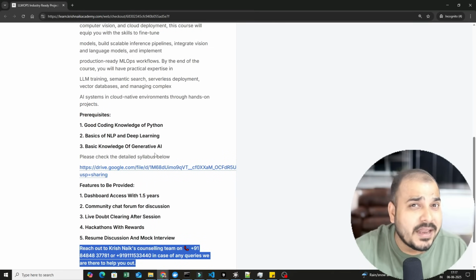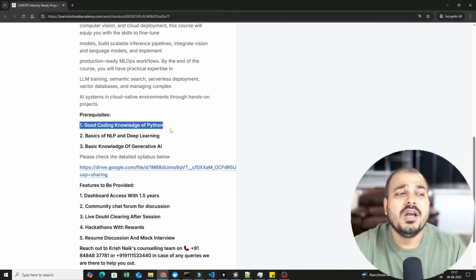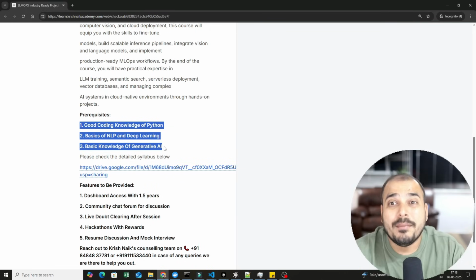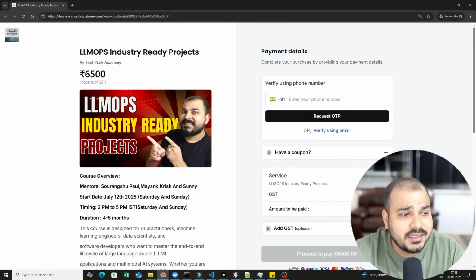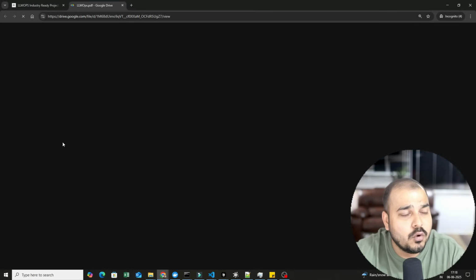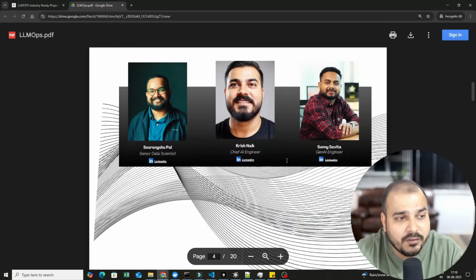There are some very important prerequisites that everybody should know. They need to have very good coding knowledge of Python, basics of NLP, deep learning, and some knowledge of MLOps, such as how to write modular code. Not only that, here you'll also see a detailed syllabus. If I open this, you should be able to download the syllabus that we are going to cover.